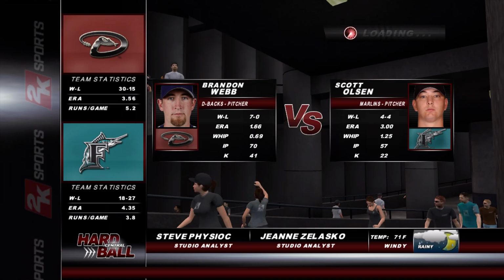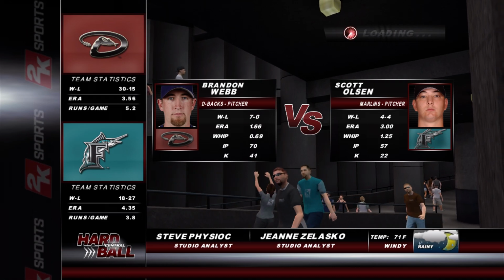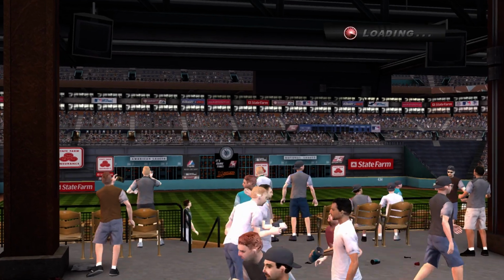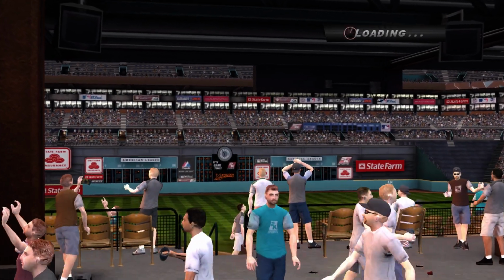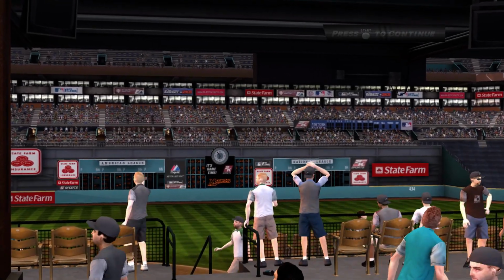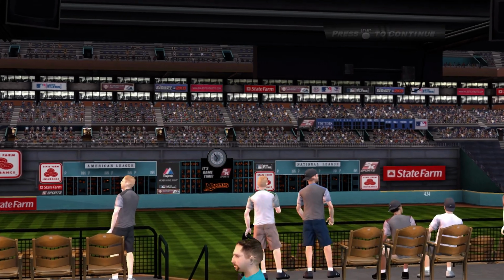Coming up, we've got the Arizona Diamondbacks up against the Marlins. Scott Olson will be on the mound for the Florida Marlins, holding that great ERA at 3.0. Brandon Webb will also get the start for Arizona. Jeannie, he was just 1 out shy of a complete game in his last outing as he allowed just 1 run to score in the victory.